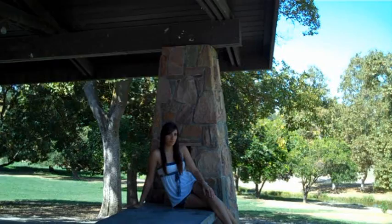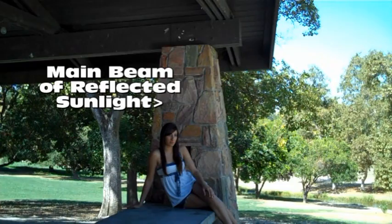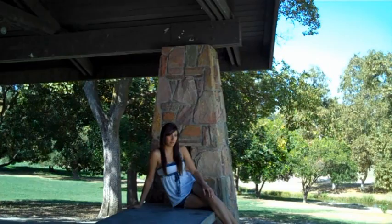When using a reflector, to avoid the problems of squinting and watery eyes, you simply have to feather the main beam of directed sunlight above the subject's head and use just the softer edge light to illuminate them.